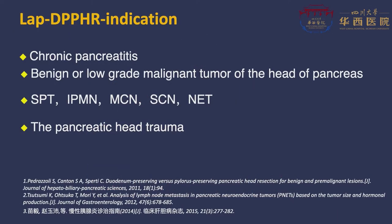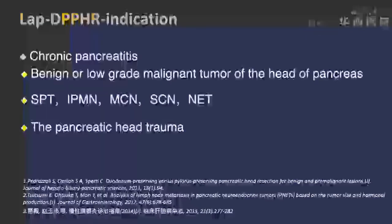What are the laparoscopic DPPHR indications? First, chronic pancreatitis. The second, benign or low-grade malignant tumors of the head of the pancreas, such as SPT, IPMN, MCN, SCN, and NET.